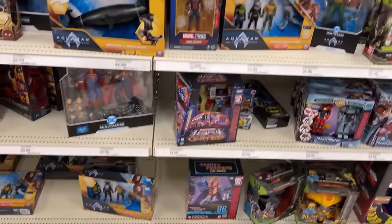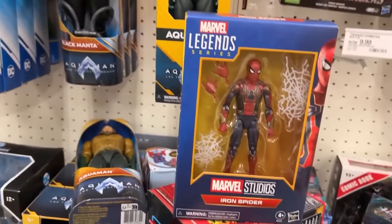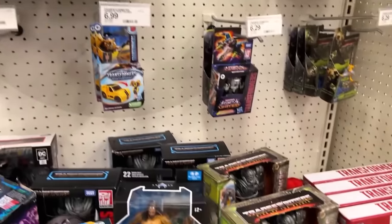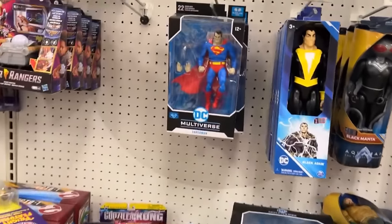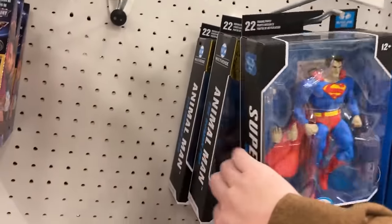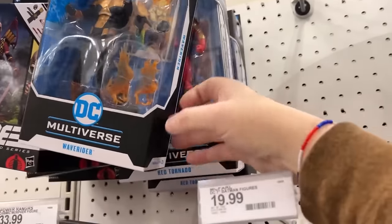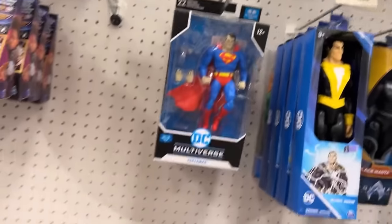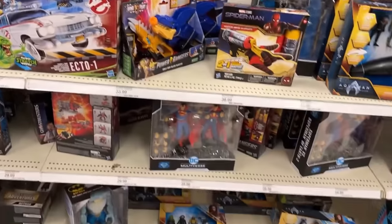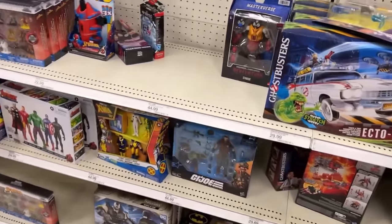They do have Coronation Starscream. No, they got this dude, Iron Spider. Let me get a picture of that before we go. He's a little out of place down here with the Transformers. Man, Hush Superman. I've seen him all over the place up here. Animal Man. Seen a lot of these too. And a couple Red Tornadoes. They don't have the sale prices marked here, but I assume this stuff is on sale. If not, they'll match the online price. Nice Stinkor.